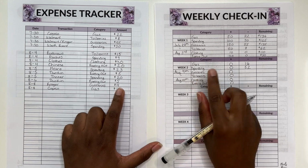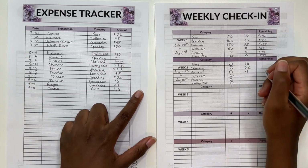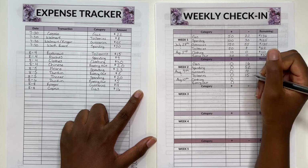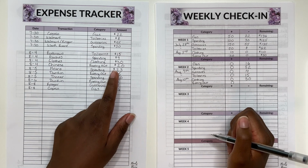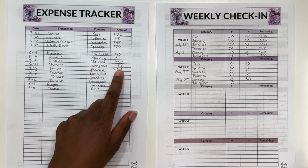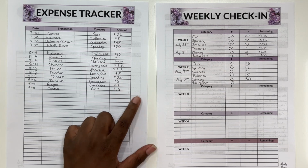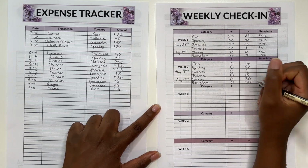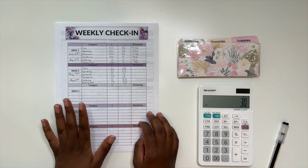Groceries, I did once, so that's -4. Toiletries, I also used once, so 15. Clothing, we have here, and that was 30. And then eating out, we have 20 plus 5 plus 5. So that gives me 30. All right, now that we have all of the deductions, let's go ahead and fill out our remaining.